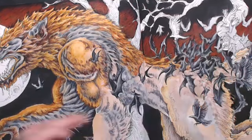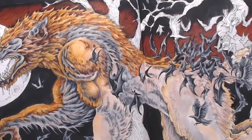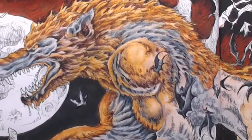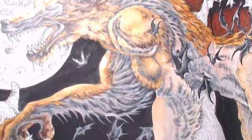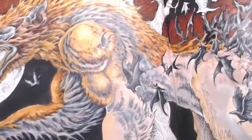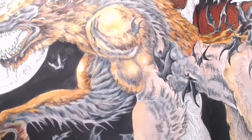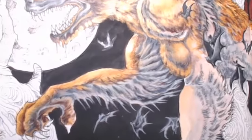All right, let me rinse out my brush and I'll show you this. So here's where we have the gold on. So there's the werewolf. Now what? Wait for it. See? The shimmer on the shoulder and the gold in the fur. But I didn't put any on the gray. It's just on the ochre color.